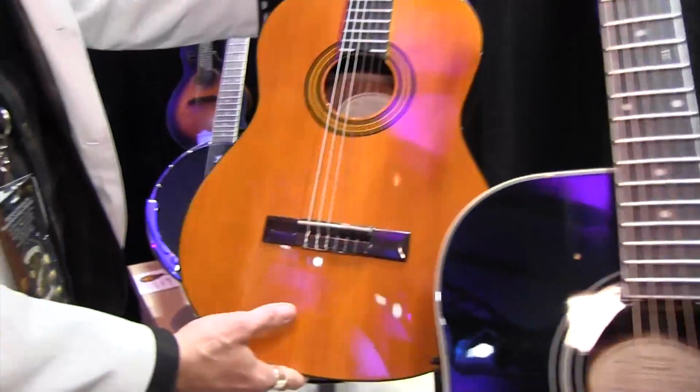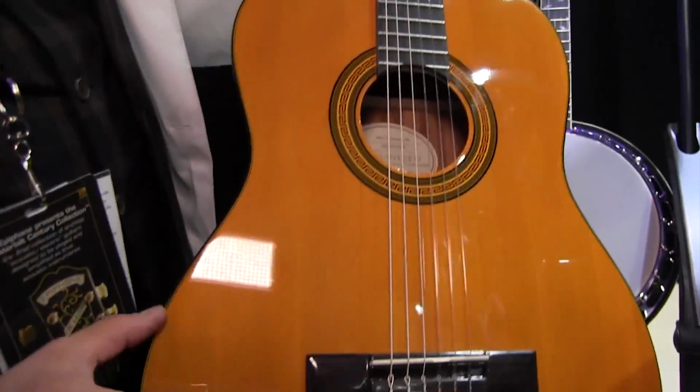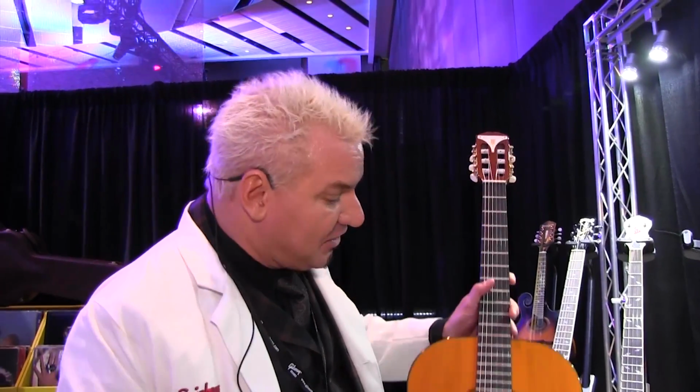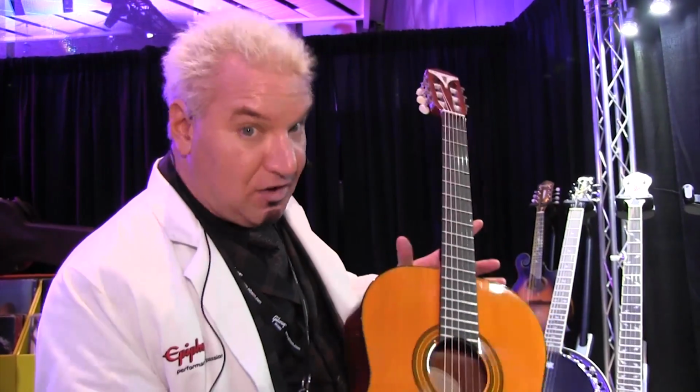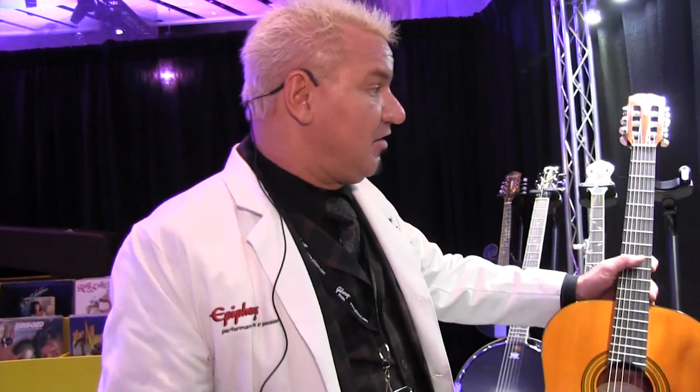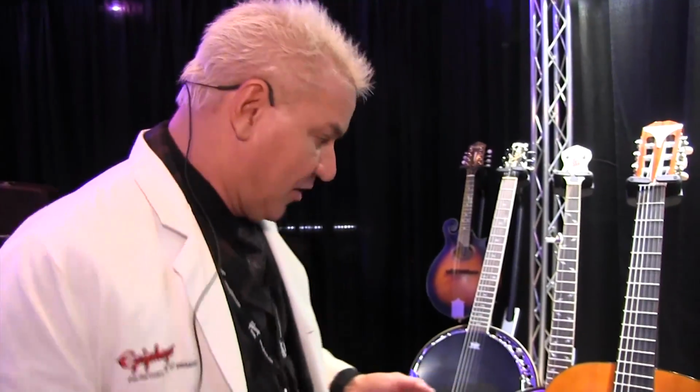And then there's 3 models that are nylon strings. This is the 1.75 inch nut width. We have a 2-inch Spanish Classic, 2-inch nut width, like school programs would usually have. And then we've got a 3/4 size Classic nylon string, also in the Pro One collection. Not here, of course, are the Les Paul Pro One Electric Pack and the Explorer Pack. Check those out. They also come with Rocksmith, the only game that will actually teach you how to play guitar.